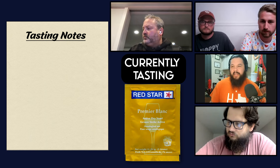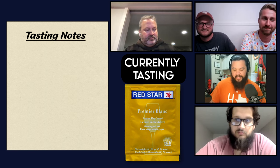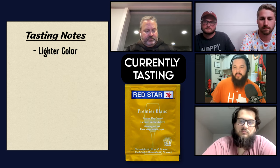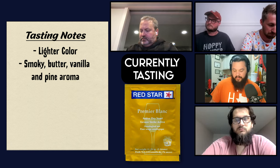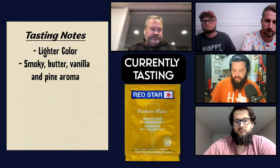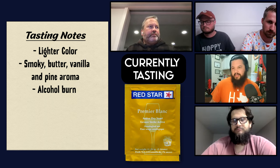Number 10 is the Red Star Premier Blanc. So this was another one that was on the lighter side, which, hearing that everything was orange blossom, I was like, there's no way everything's orange blossom. Because this one, being on the lighter side, I was like, this is mesquite honey. I got that fermented mesquite honey that came across. Also got smoky, butter, vanilla, and pine for all the aromas. And then for the taste, I got orange. It was a little weedy, butterscotch. Definitely got the alcohol that came through on it. And then I also have orange citrus on there as well.